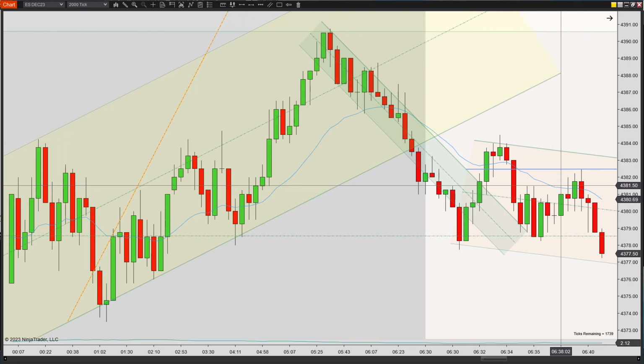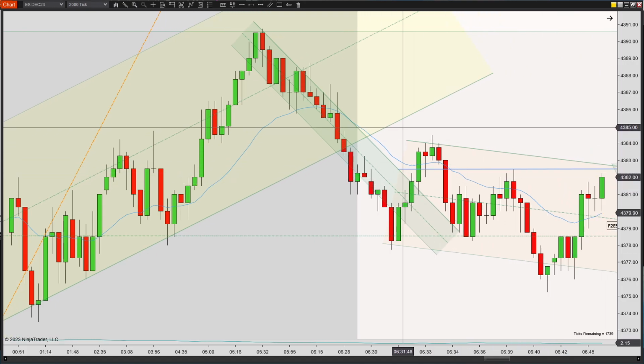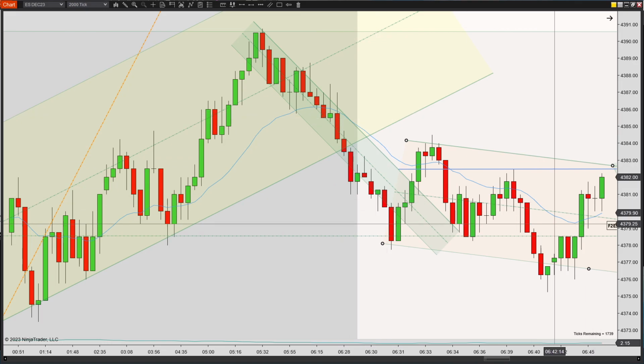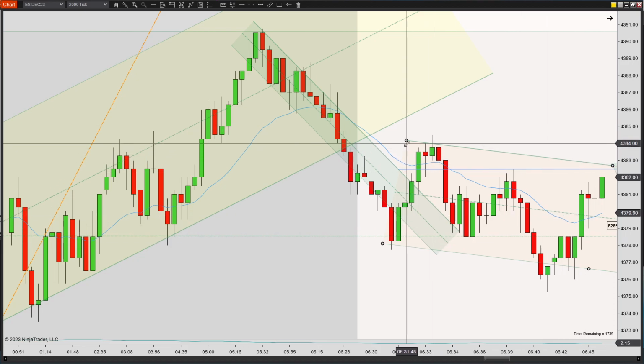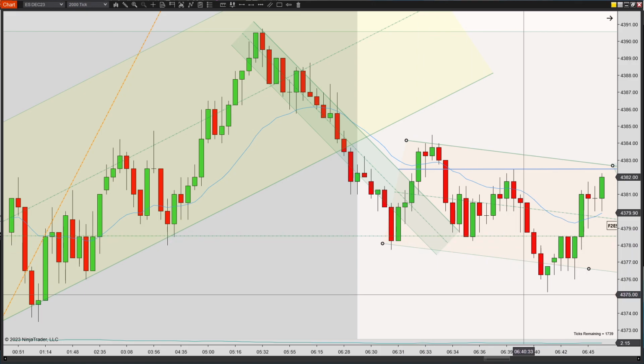So then prices continue chopping. I don't really like anything that I see. And at this point, I don't have this orange channel yet. I am suspecting it's in a trading range, but it wasn't a clean trading range because the highs didn't make consistent highs and the lows didn't make consistent lows.